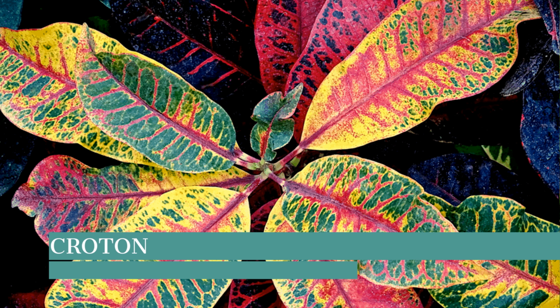Croton. Croton plants are an eye-catching houseplant that exhibits multicolored variegated leaves in hues of green, red, orange, yellow and purple. It's a little more particular in its environmental needs than other houseplants, but the gorgeous splash of color it brings makes it worth it. They do well in medium to bright light. However, to keep them colorful, brighter light is best.